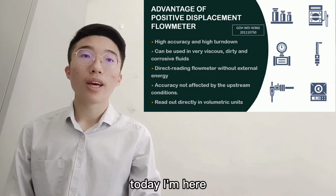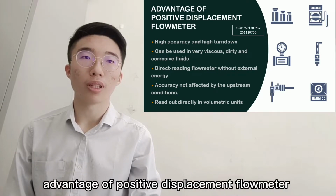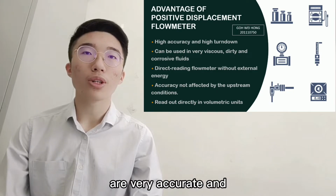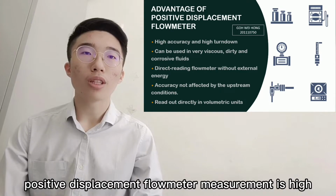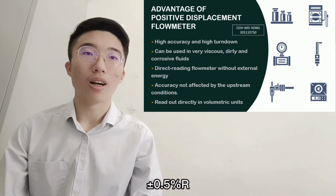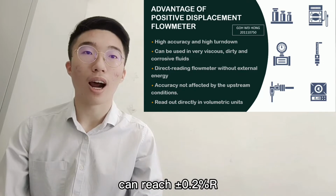201110750. Today, I'm here to talk about the advantages of the positive displacement flow meter. First, positive displacement flow meters are very accurate and have high turndown. Positive displacement flow meter measurement accuracy is high. The basic error is generally plus or minus 0.5% of reading, and special ones can reach plus or minus 0.2% of reading and higher.